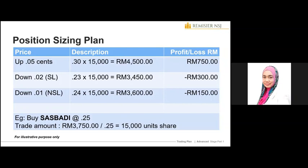That means if the price goes up, like in our previous classes we said that the trend is your friend until it bends, right? So as long as the price is on the uptrend, you can just keep on riding the wave. When it bends down, you already mark your stop losses there, so you know where to mark your losses. That's it. Next we go to our candlestick.